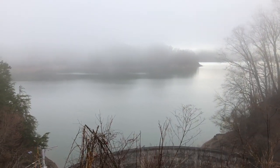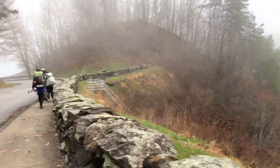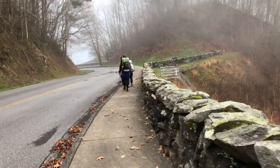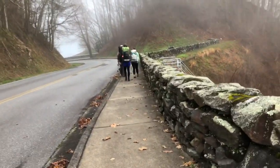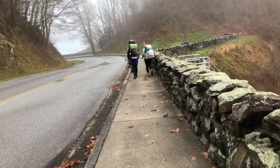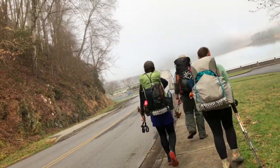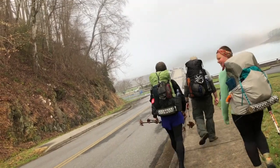That's so pretty. That's how Bill does it. Road walk down to the dam. We'll cross the dam and into the Smokies. Who would have thought that a concrete man-made structure would have me this excited on a trip on the Appalachian Trail?